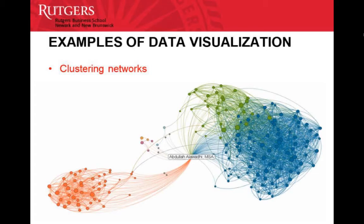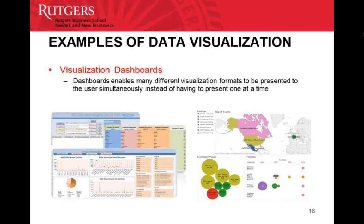This is my LinkedIn account. Basically networking, graphing it, and creating clusters based on the different interests of groups we have. And then finally we have dashboards, which put everything together, all the visuals you want to use in your analysis to make sense of the data set.